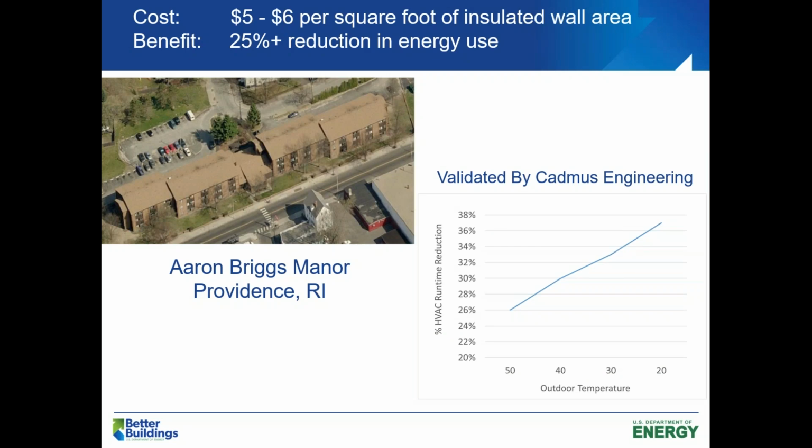This slide just shows some data, the best data we have so far on effectiveness of what we're doing. As far as cost, somewhere in the $5 to $6 per square foot range for an under-insulated building, meaning a building that has fiberglass insulation in it already. What we showed in this building, an affordable housing unit in Rhode Island, is that we monitored the runtime of the HVAC system in 8 units. 4 of those units were injected and 4 were uninjected.